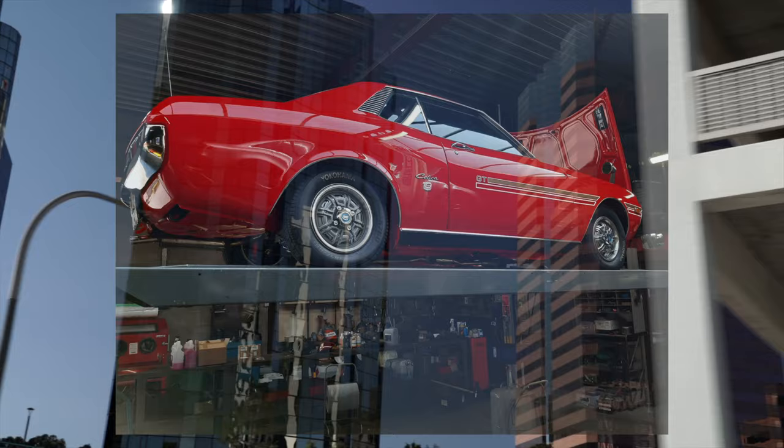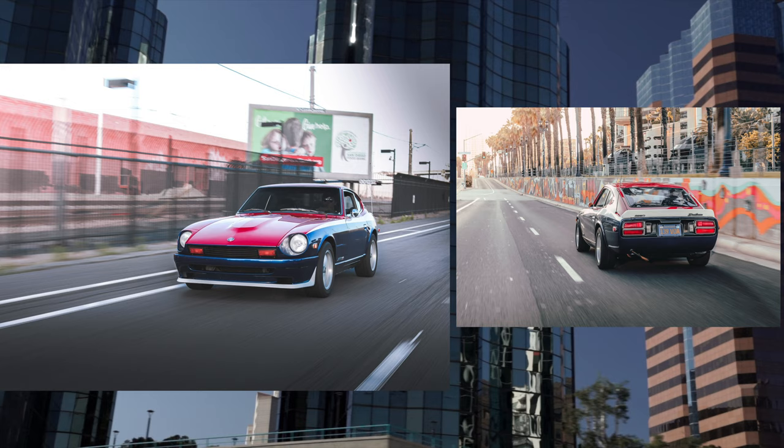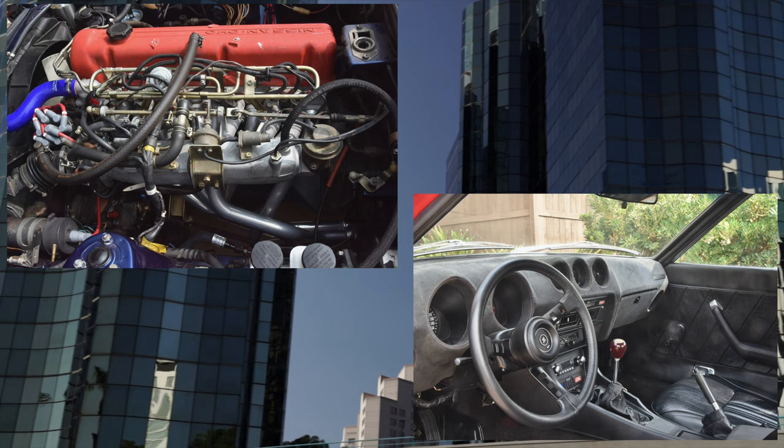Next up is Robert Brownlee's 1978 Datsun 280Z. This creatively modified Tritone S30 makes its home in San Diego, California, and has been shown at JCCS on numerous occasions.